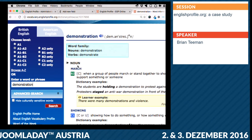So can I just start again? Which is what I do. But you'll see on this version, it's slightly different. So this was the system they had before. You can see if you want A1 to A2, you've got an option. Then you've got A2 only. It's all predefined, all the options that you've got.